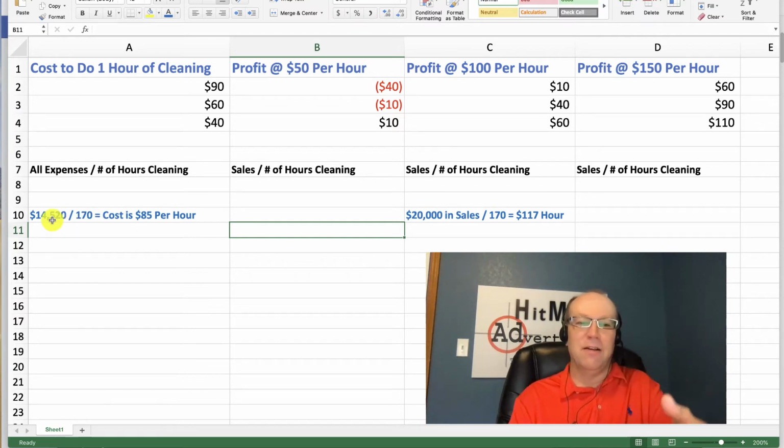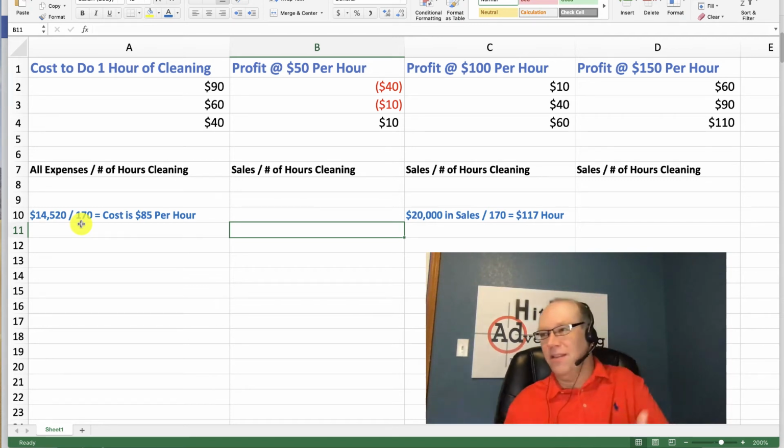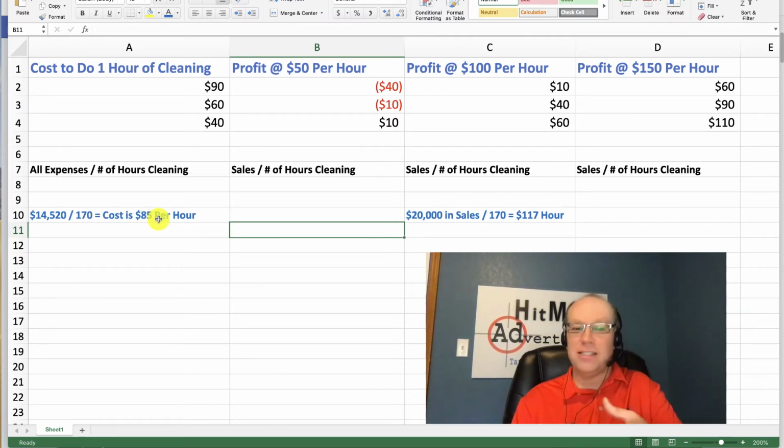So in this case, $14,520, an estimated amount of hours, 170 for a two-truck company. That's about normal. Sometimes it could be a little bit more, it could be a little bit less, but we're just kind of getting averages here, giving you guys some ideas. So what you want to do is take your expenses, divide it by the amount of hours that you clean, and that is your cost to do business.